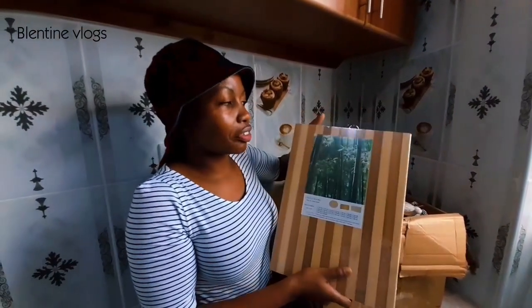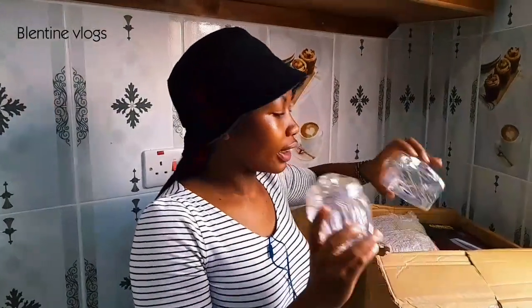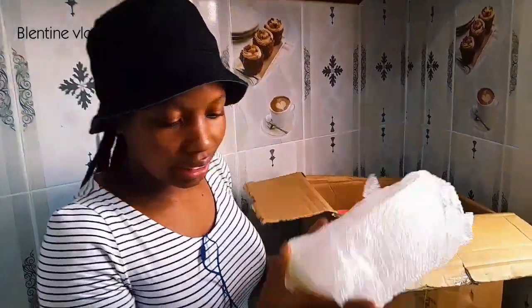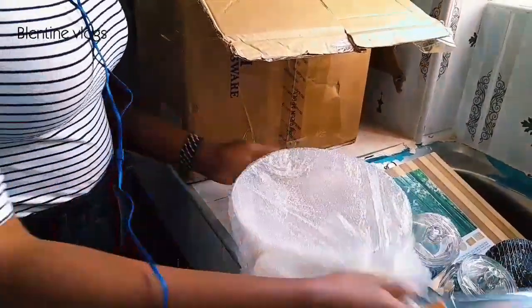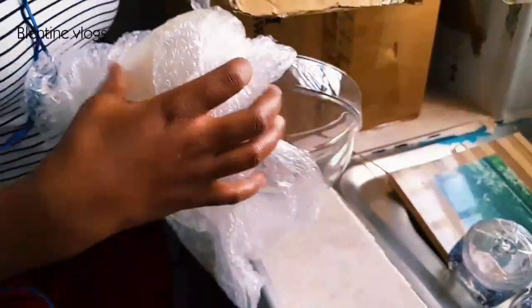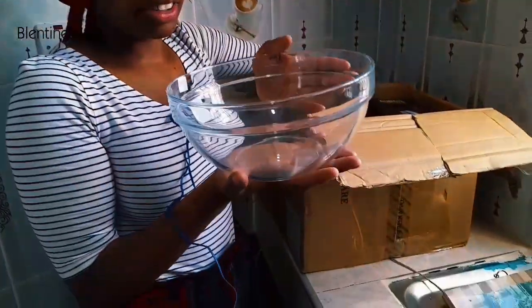Chopping board that goes for 600 Kenya shillings, and pestle that went for 350 Kenya shillings. I have this, you can use to store sugar or salt, that went for 150 each. The interesting part is this bowl. It's so beautiful. Let me show you guys. It is a glass bowl that went for 650. As you can see how cute it looks.